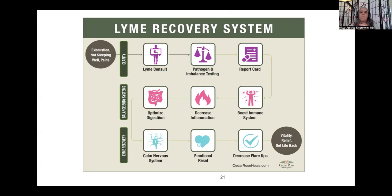the pathogens themselves. Sometimes when I'm working with people, they have been on a lot of antibiotics for Lyme or co-infections and are just reaching a plateau. So that's often why we need to do this first. Sometimes we need to do drainage or detox first, or do building. A lot of people are really weak in certain areas, so we have to build them up before we even start to treat any of the pathogens. And usually there's calming the nervous system, a recovery, an emotional reset.